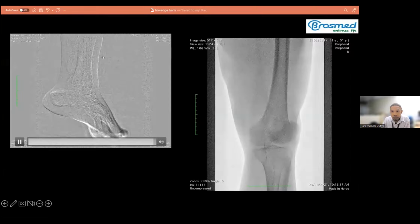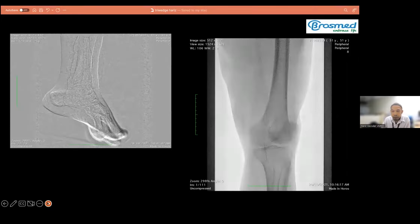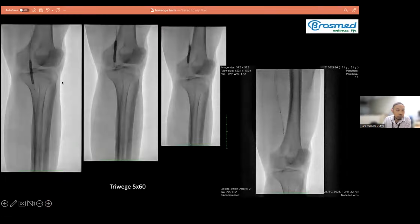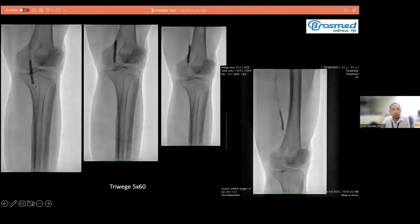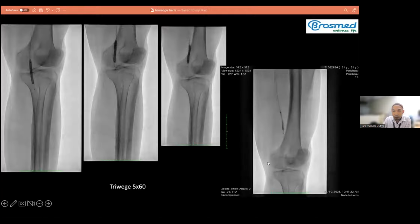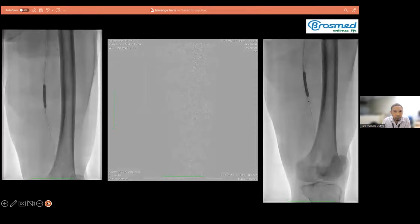We managed to pass our wire quite easily with the 018 system wire. This was, I think, P18. So we just used, if I'm not mistaken, a 5 by 60 Tri-Wedge. We started the ballooning from the distal, the popliteal, and then just balloon backwards. As you can see, the balloon effacement is quite good. So we just carry on ballooning up.